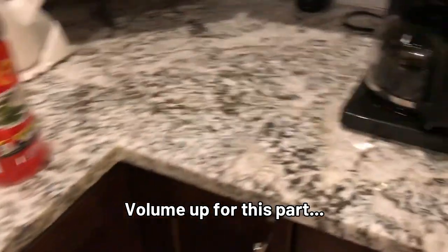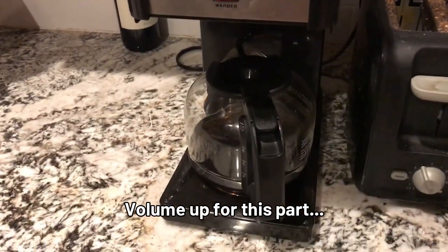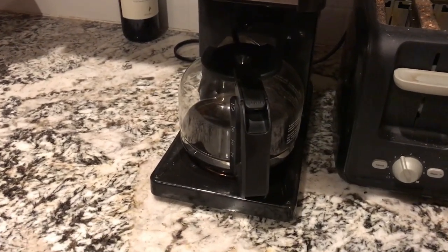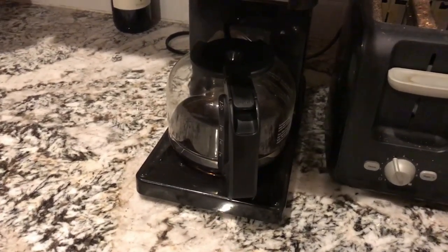About 5:35. This is leftover coffee from yesterday. I usually let my husband brew it because he likes it a certain strength. So I think I'll just start with yesterday's coffee.